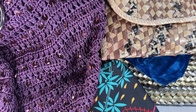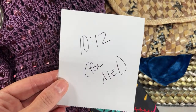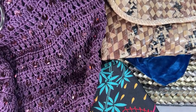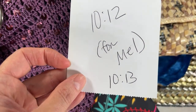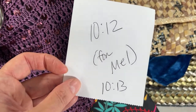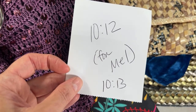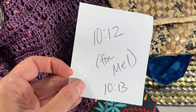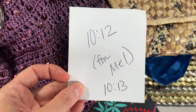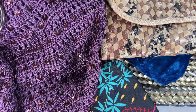Okay, I'm going to do just a little test. This is 10:12 for Mel. I'm going to put this up for Melanie so that she can double check. For me right now, it's actually 10:13 my time, and I am in Minnesota. So I think she might be 2 or 3 minutes behind, and I think that's been happening for a while. Maybe she can get on track with us. 10:13 for Mel. Yeah. And then I wrote her a little note in the chat.